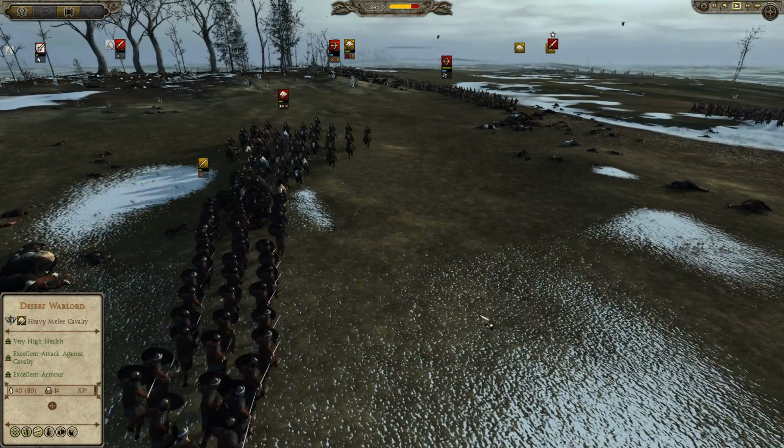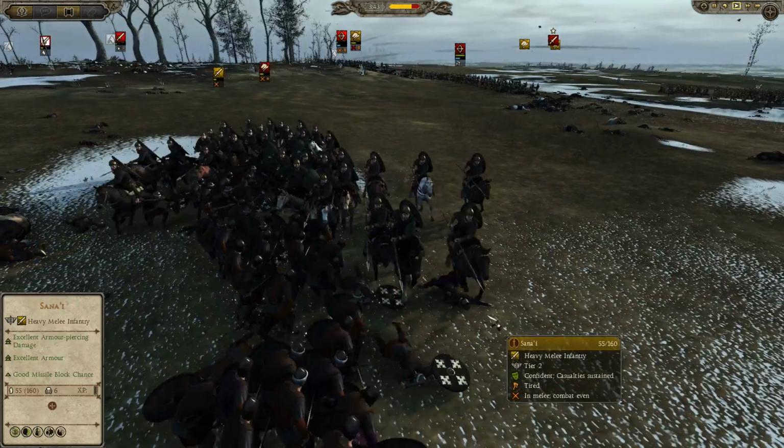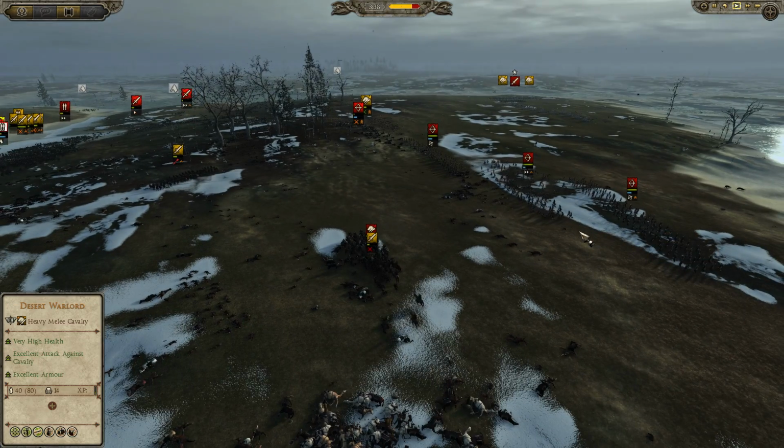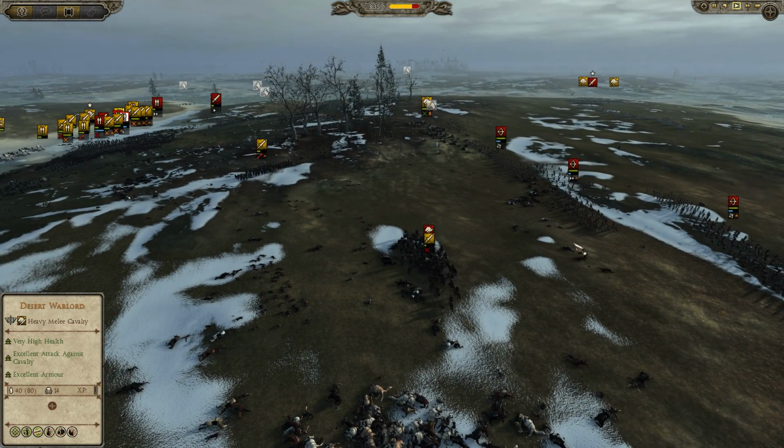They're kind of just standing there. Oh, there we go. They hit him in the flank, and they ran right through them. They just rolled them up. A little too little, and a little too late. And that's shock cavalry. They're heavy.